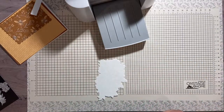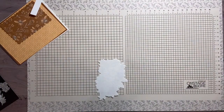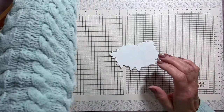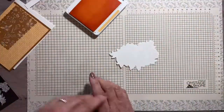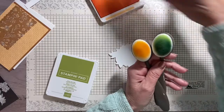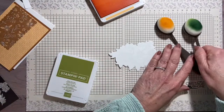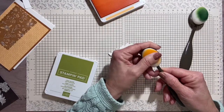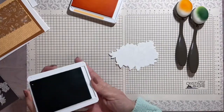All right, so now we have this cute little floral image that's going to be our focal image. And what we're going to do here is just take a little bit of color, and I'm going to brush it on with 2 of my blending brushes. It comes in a pack of 3, so I do have 2 packs because I don't want to waste time waiting for it to dry. And if you wash them, which you absolutely can, and rinse out the color, you do have to wait a very long time for them to dry, because you can see there's like a gazillion little pieces in there. So I keep one for each color family, and that seems to work okay for me.